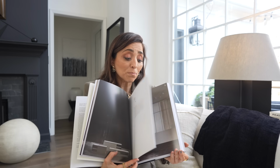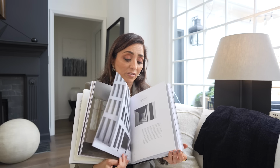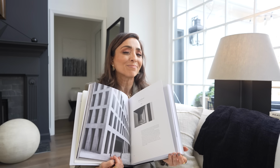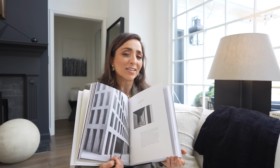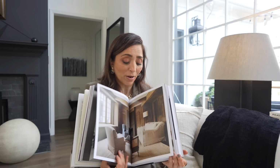And I had actually bought this book off of Amazon, and I have others of his books as well. I'm a huge fan of his work. I think he's really amazing and talented. I find him to be extremely inspiring.